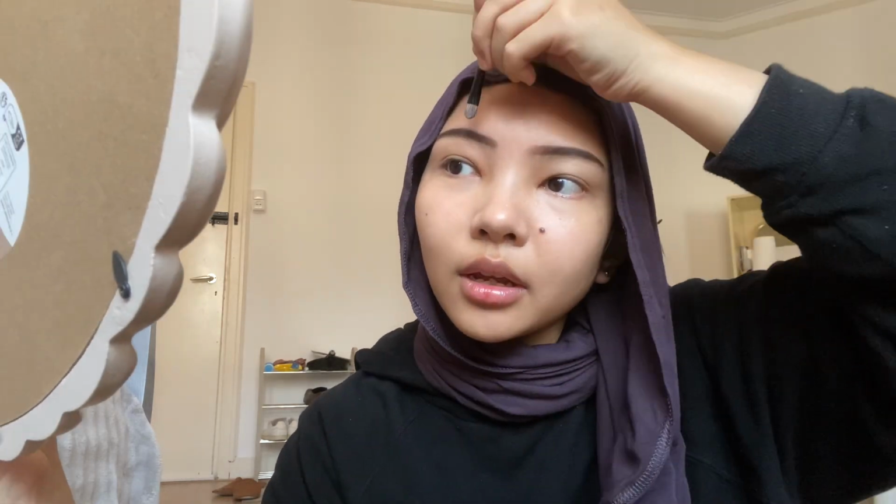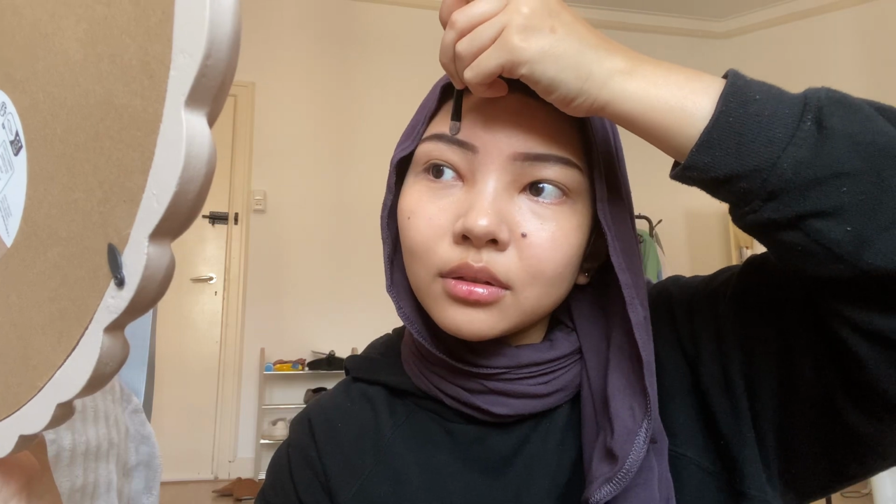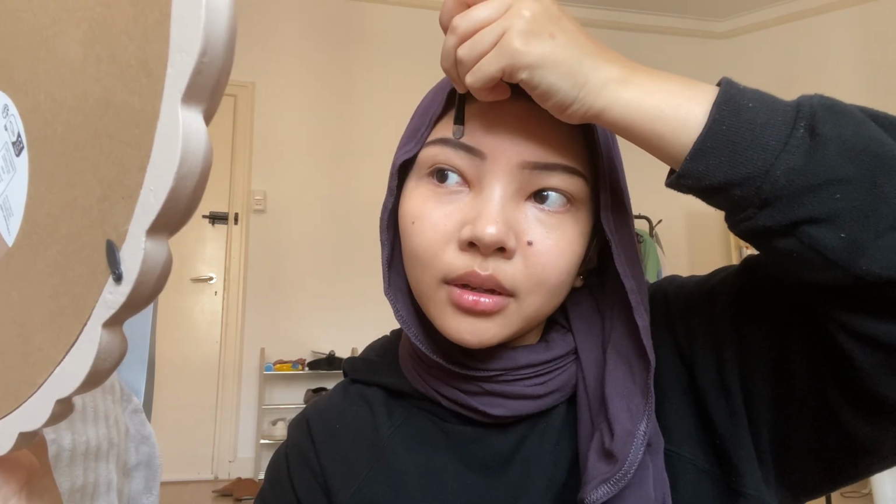This is so different than what I'm used to because I would always go for the bolder, thicker, and arched look. And this one is the complete opposite of it. The brows are done. I'm quite happy with it. And now we're going to darken everything else because I'm kind of looking like a potato. First, going to go in with the blush.